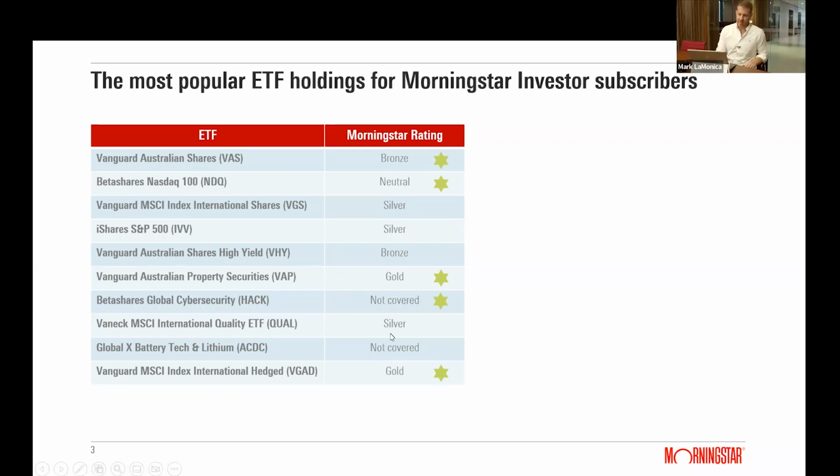So, of course, these represent our analyst ratings. Gold, silver, bronze are things that we believe are good opportunities for investors. Neutral, we are, guess what? Neutral on them. And then we have no negative ratings in here. But of course, negative are things that we think you should actively avoid. And of course, 2 are not covered. These 2 thematic ETFs. We'll talk about HACK. So we'll talk about one of them today.